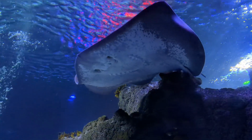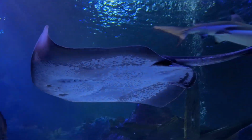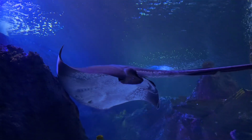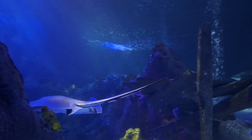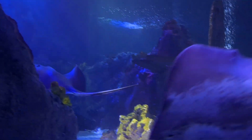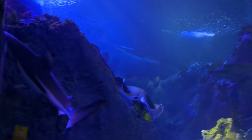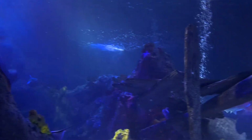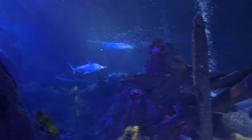The size of that ray. This video isn't going to translate the sheer size of these. But let me tell you guys, that's probably taller than me. These are bigger than Tash. They're sharks. They're definitely bigger than me. Let's hope that some come back around, because seriously, wow.